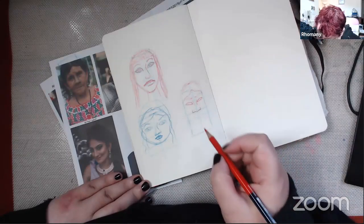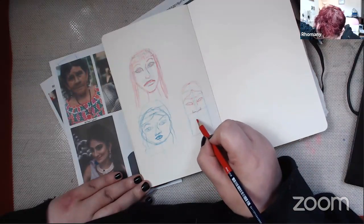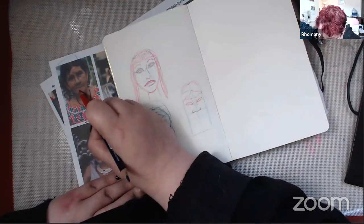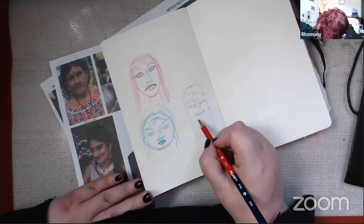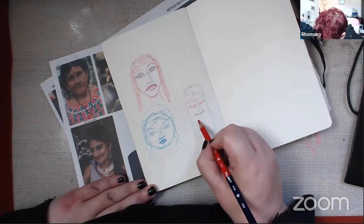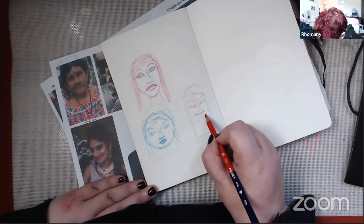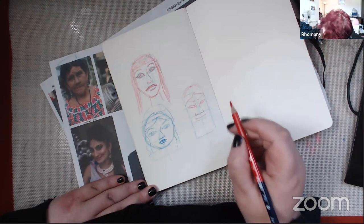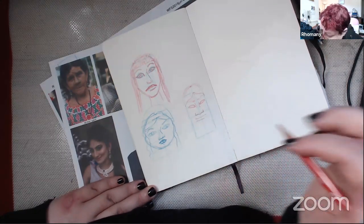Her mouth is almost entirely a straight line, which is interesting. This part here is actually the bottom of the lip, but her lips have thinned out so much you can't really see it. So I'm going to do just a very straight line across the middle kind of mouth, and then do the dimple in the chin there.